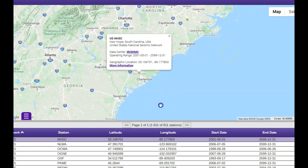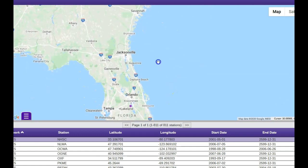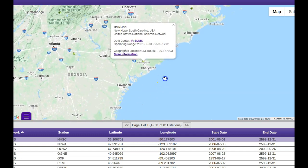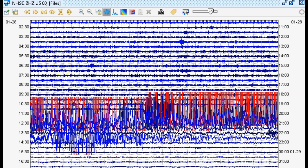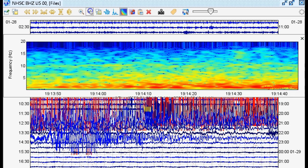I wanted to take a close seismic station in the United States, the closest one to the earthquake. Tried to do this one down here in Florida, but it just was not working very well. So I'm going to take data from this station right here, NHSC in the U.S. network, which is near Charleston, South Carolina. Here we have NHSC. Now, look at this, guys.